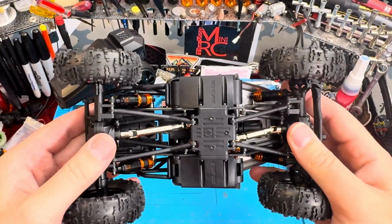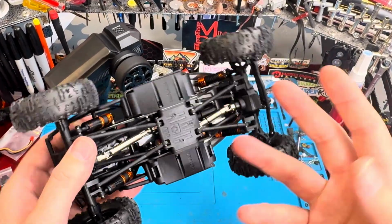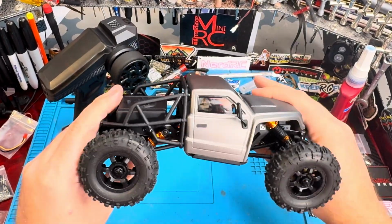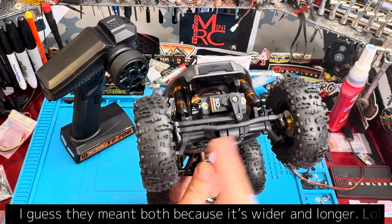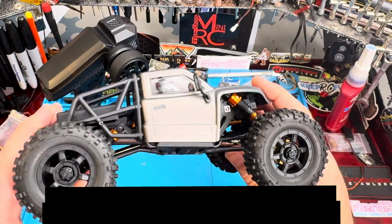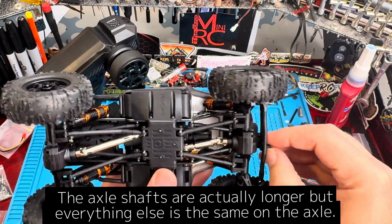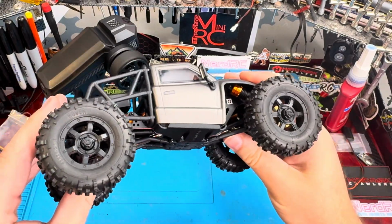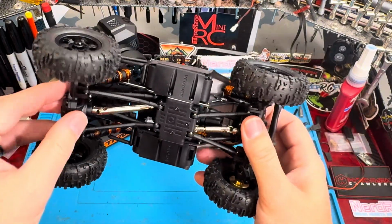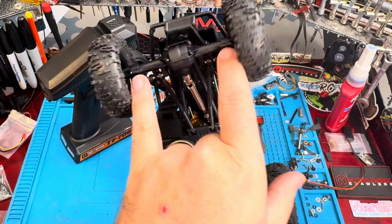It mentions new 4mm longer front and rear drive shafts to give the car a wider stance. I'm not sure what that means. Maybe they just mean a longer wheelbase, not necessarily a wider stance here. I believe these are the same axles that are on the other Venture 18s, so there shouldn't be any difference there. Again, we have the Hilux, so we'll compare it to that. Unfortunately, we do not have the Bronco, but it should be pretty much the same as the other two. But I will show those in comparison. I believe these have a little bit wider hexes on them.